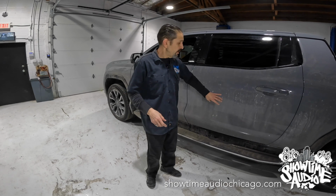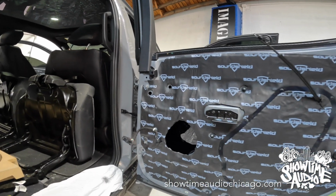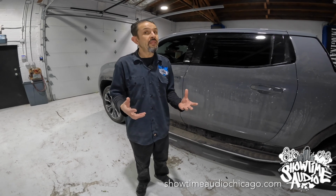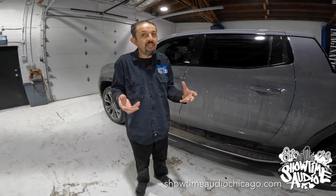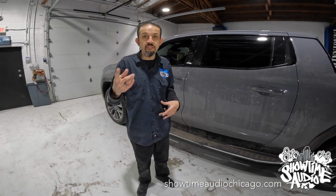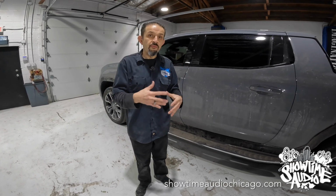So now instead of just sheet metal and plastic, you have sheet metal, deadener, and then the plastic. So you're increasing the layers and it's making the cabin quieter. The nice thing about making the cabin quieter is your stereo sounds louder, right? Because it's not competing with all the buzzing and the vibrations and the noise that's coming from the outside, right? That's number one. Number two is it creates an enclosure for the speaker.